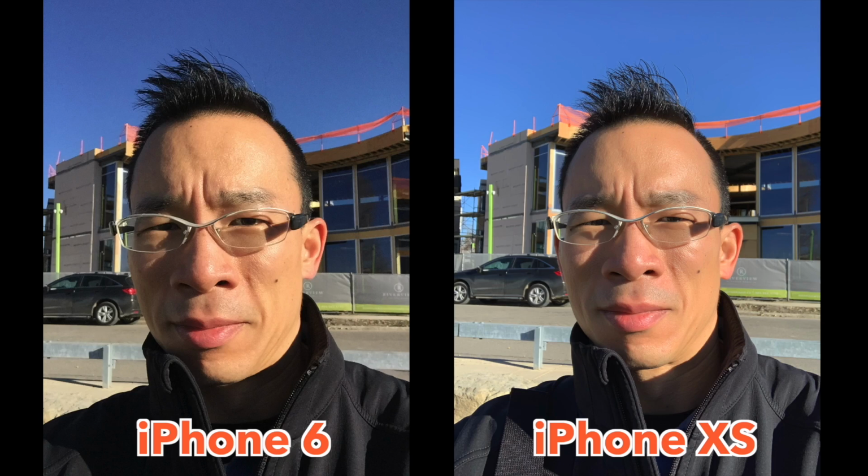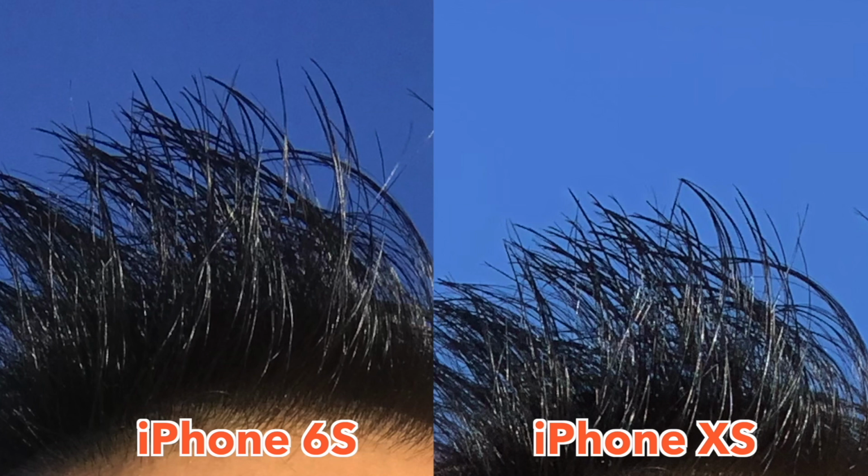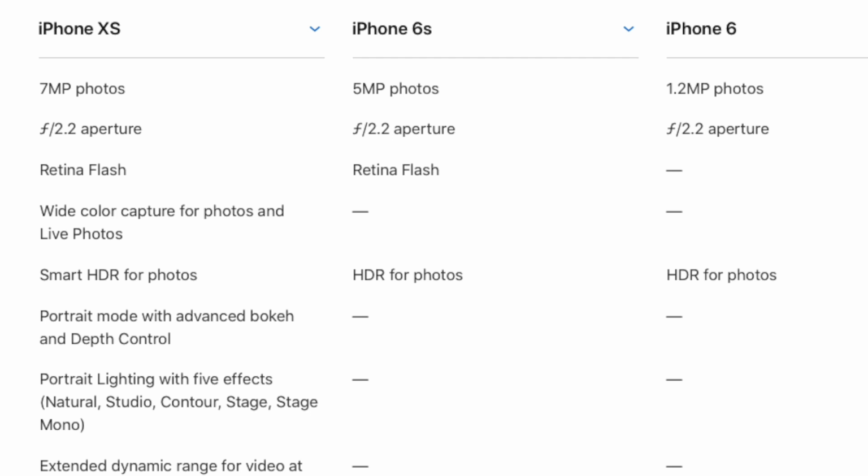Even in this simple selfie pic, you can definitely see the pixels in the sky, whereas the photo from the XS, well, it doesn't have that pixelation. The pixelation isn't as noticeable on the iPhone 6s, but it is there if you're looking for it. Now on the iPhone 6s and newer, the front-facing camera was improved by Retina Flash. It basically does that, makes a flash.